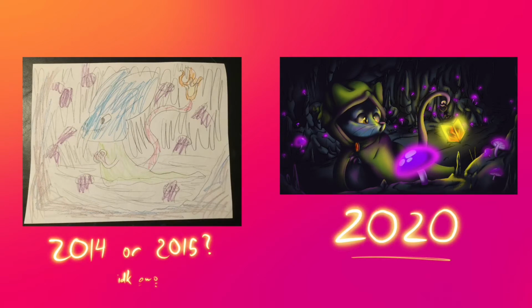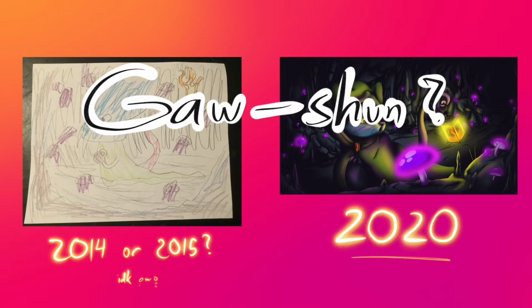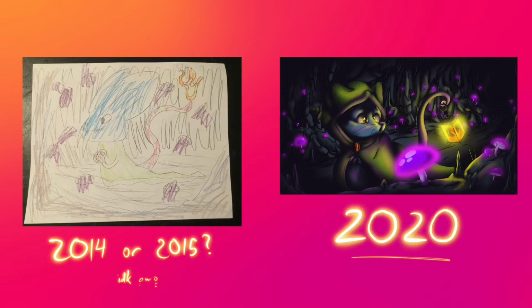The mushrooms are fun, because Gaussian blur is your friend. I don't know how to pronounce it. Hate me in the comment section. Okay, on to the next one.